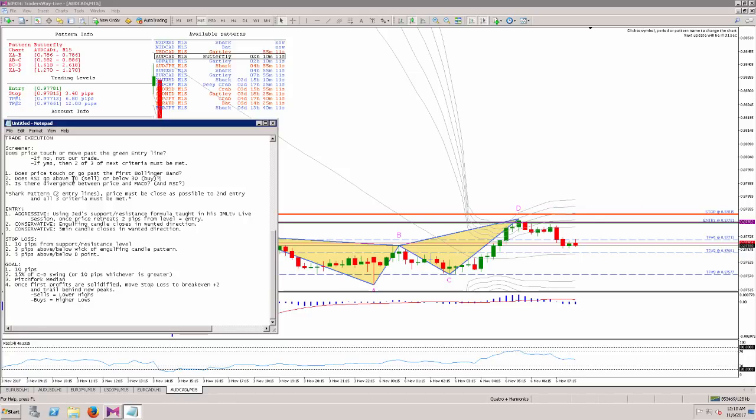Does RSI go above 70? Because we're looking to sell, right? Does it go above 70? Right here. Sure does. That's 2 out of 3. Okay, so we're good to go for this one already, but let's check the last one.